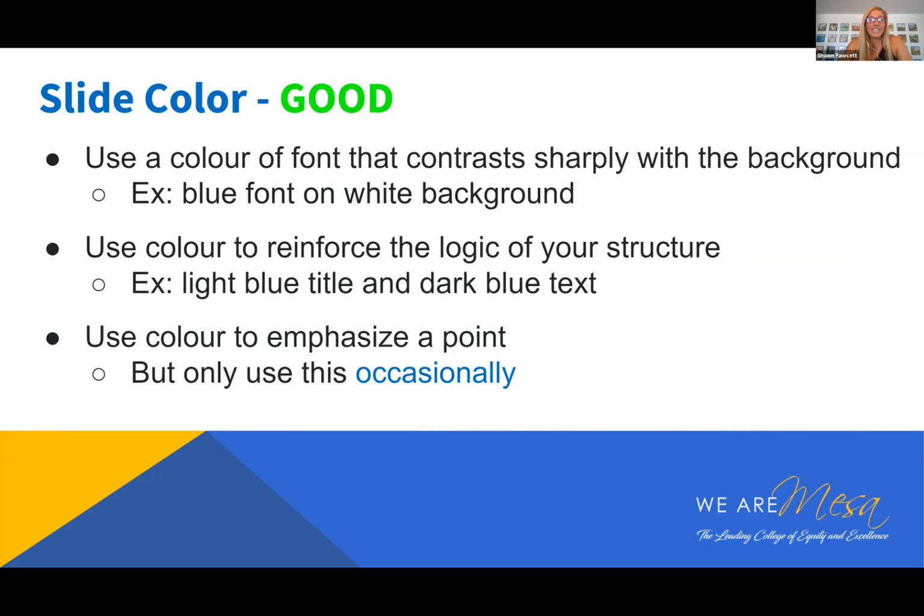Now looking at slide color. Some good tips here. Use a color of font that contrasts sharply with the background, so for example, a blue font on a white background. Use color to reinforce the logic of your structure, so a light blue title on a dark blue text. So things that are going to make it stand out, but not overwhelm the audience.